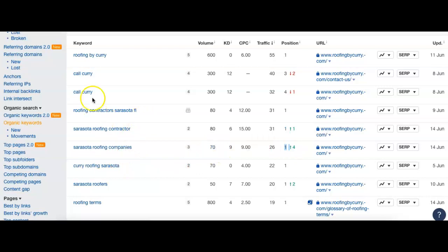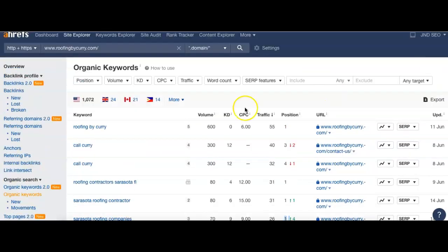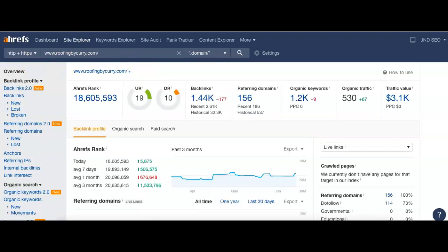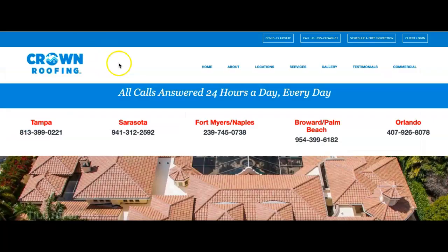So as we can see, they are a little more focused on Sarasota. They're probably more located in that one spot. I know you guys have multiple branches, so that's probably why you are a little more spread out. But just the more keywords that you can gather from all the areas that you do service is going to bring you in more customers.